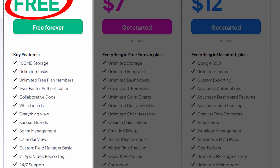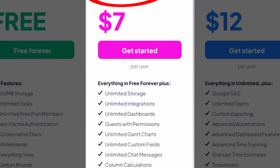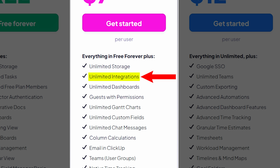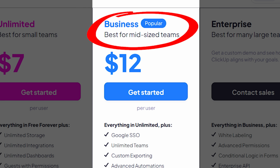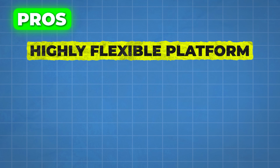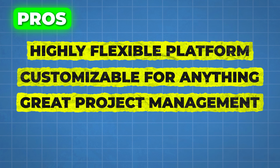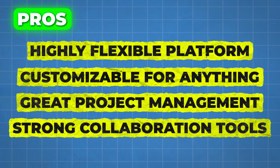So what do you get? Well, the free plan includes 100 megabytes of storage, unlimited tasks, and basic views. The unlimited plan adds unlimited storage, unlimited integrations, dashboards, and custom fields. Then business adds advanced features like timelines, workload management, and advanced automation. And the pros is that it is very flexible and it can be customized for almost anything. Plus, it is great for project management and it has strong collaboration features.